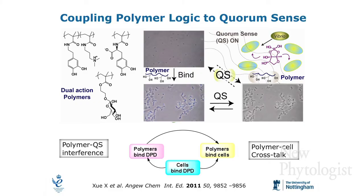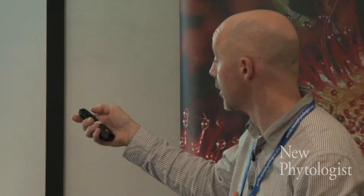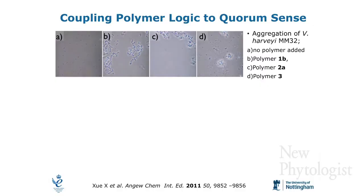Now we can have polymers which will either interfere with this adhesion pathway, or they can interfere with the quorum sensing. And we can also have polymers which will interfere by binding to this agent here, which is one of the quorum sense signals for Vibrio harveyi, and indeed for a number of other species. Here are the polymers that we made to interfere. It doesn't really matter what they are at this stage, except that they have a range of different affinities which one can design in for these bacteria and for the signals.